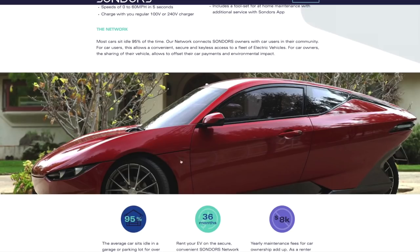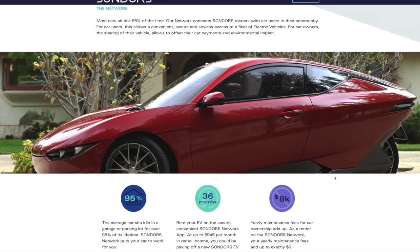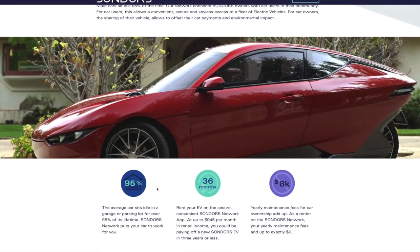I mean, it's a slick looking car. Look at this. That's beautiful. If and when it does come out, I will get one. Let's see what they say.